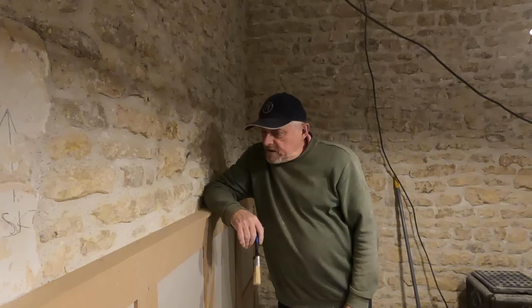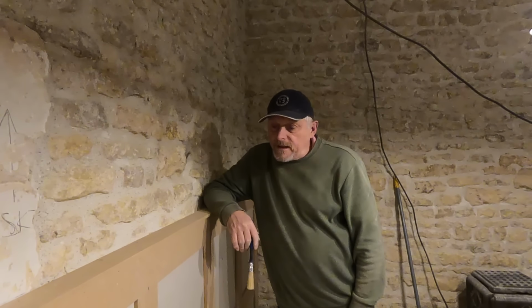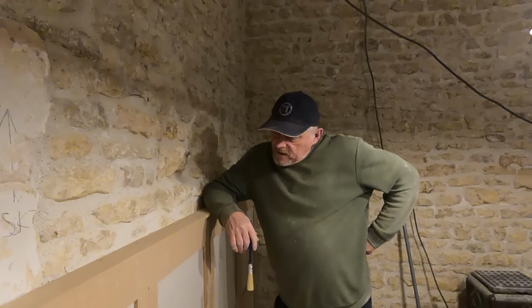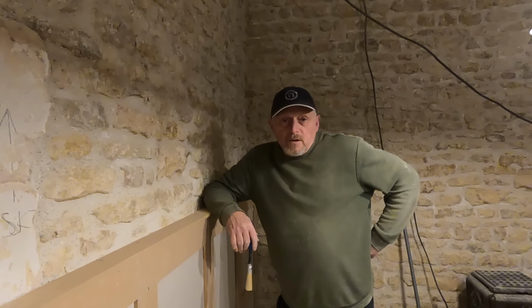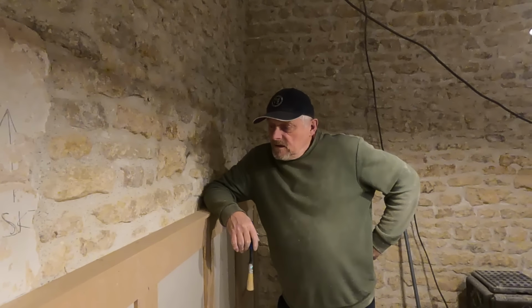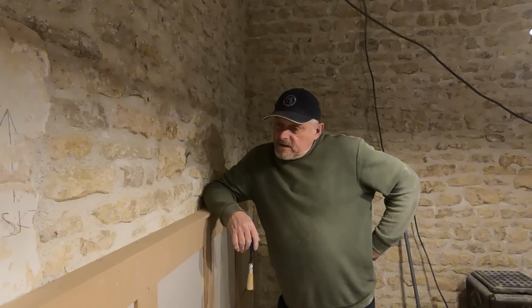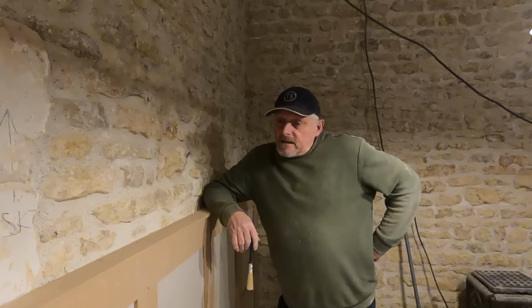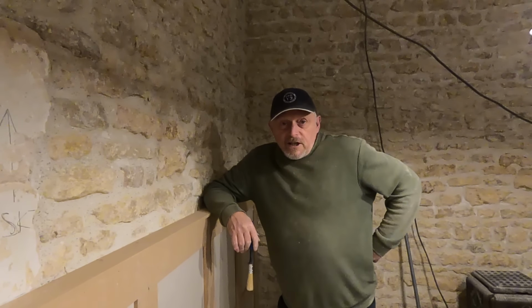Well, for no other reason than I feel like a change of job, I thought I'd give this a first coat of paint. We've discussed many times, Susan and I, what colour. We sort of settled on a green, but we weren't sure what shade. There's absolutely thousands of them. We wanted something that looked a bit classy and antique-y. We didn't want anything too modern. So we've gone with a sage colour.